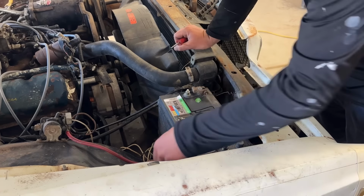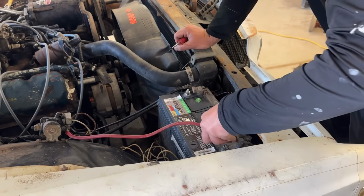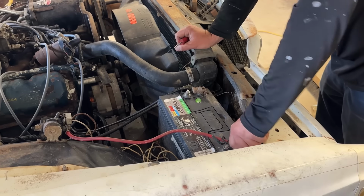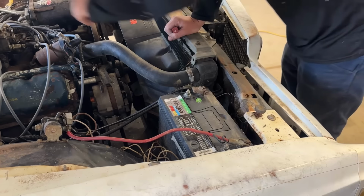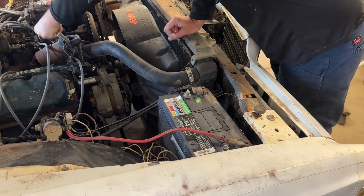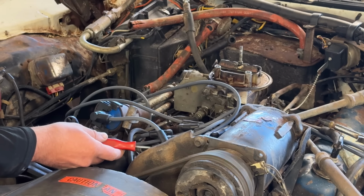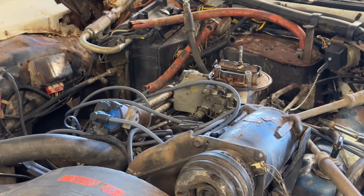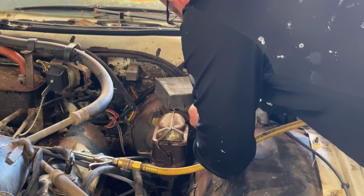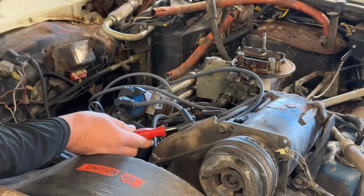Distributor is all together. Wheel is in there. Pickup coil, cap, everything is on, the rotor. So we'll put some juice to it. Pull the coil wire off. Ground it out. See if we're getting anything exciting. Okay, here goes nothing. My DuraSpark box ain't hooked up. My bad. I'm over here playing myself. Hook this up. Okay.